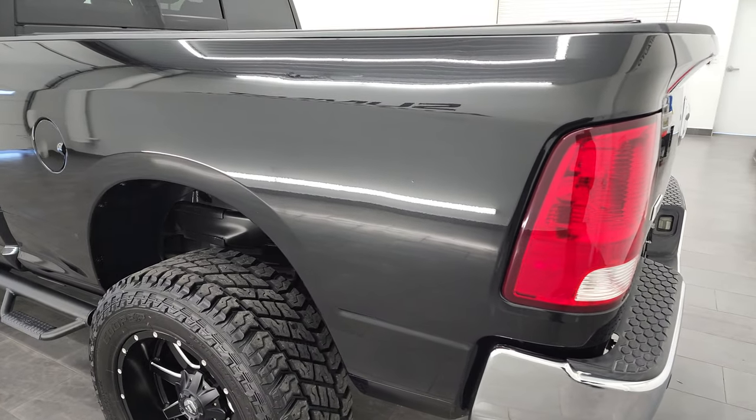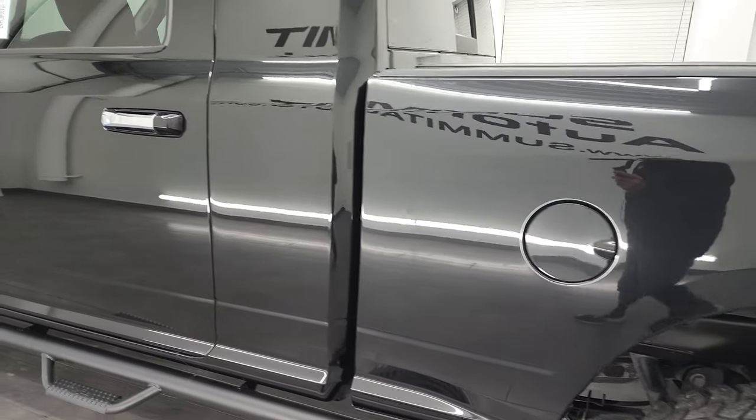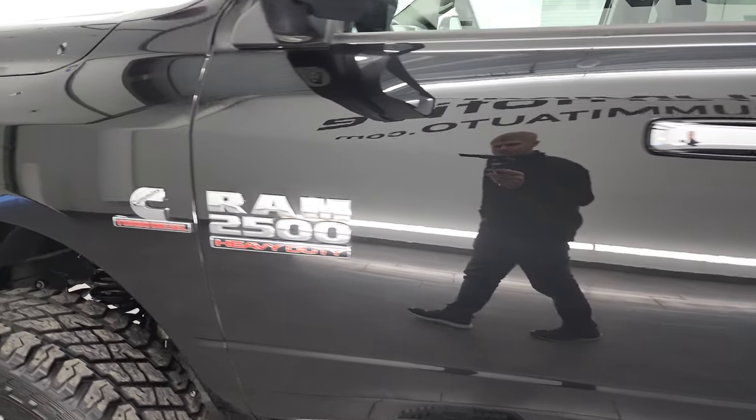As you go down this side of the truck here, you can see the box looks really good. The cab and doors are in fantastic condition. Didn't see any dents or dings.